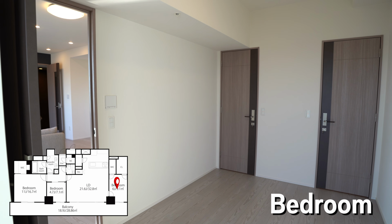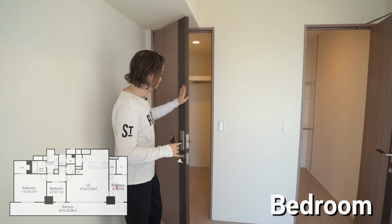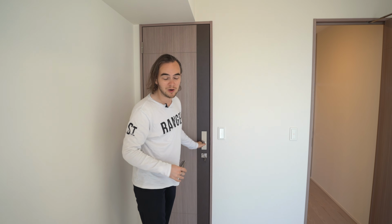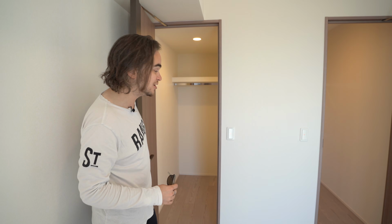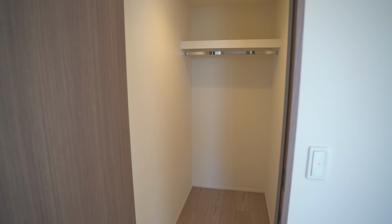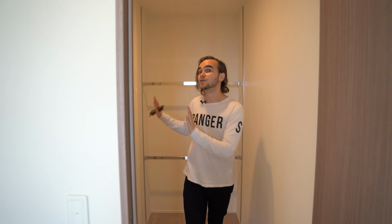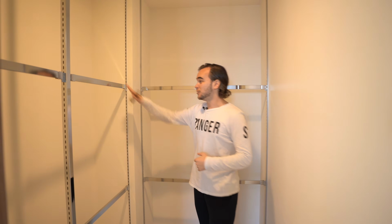So now we're in the guest bed, and you can tell it's a bedroom and not really supposed to be an office because they give you not only one, but 2 walk-in closets. Yes, a his and her walk-in closet. And this is the first time I've actually seen this in Japan. It's almost unheard of. They're pretty spacious too, honestly. I mean, they're deep at least. So this one doesn't have that much in terms of rack space, but this one, you have plenty of space to put all of your clothing and whatever else you want to put into here.